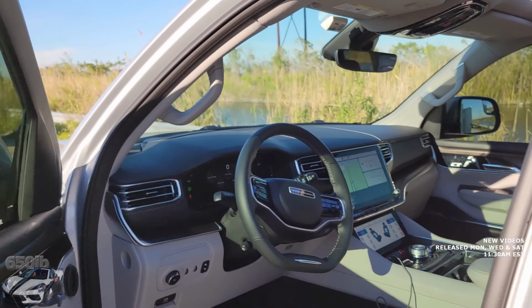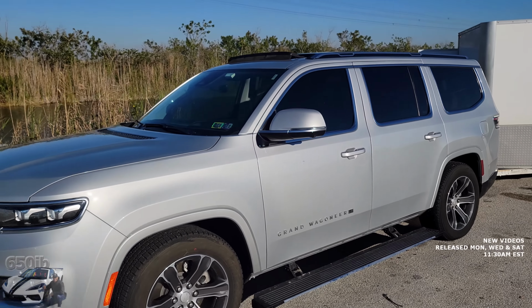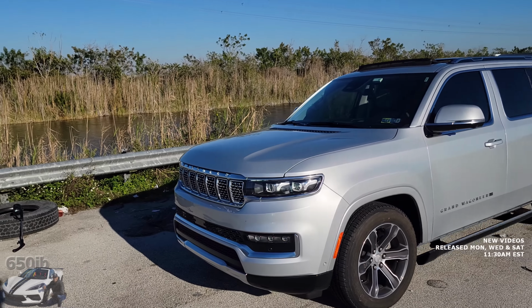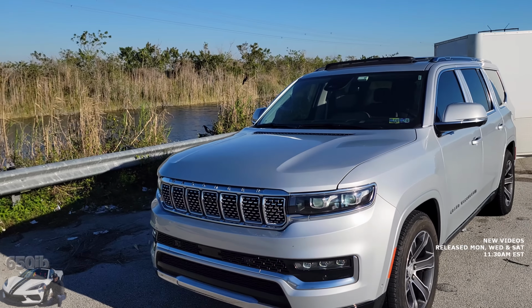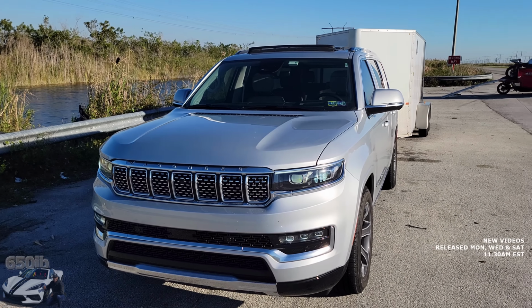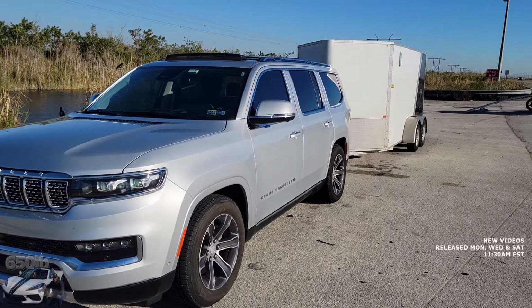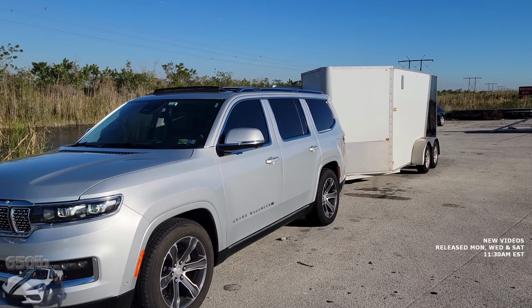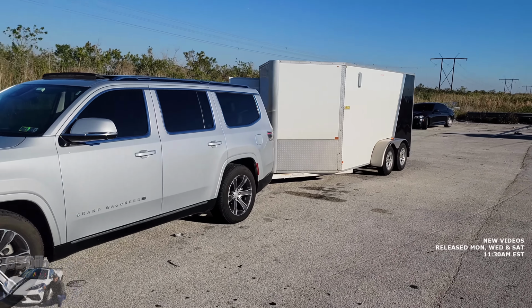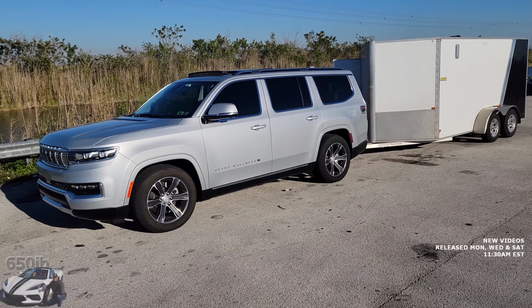That is my 2,000-mile review of my 2022 Jeep Grand, I'm trying to call it a Jeep. It's just a Grand Wagoneer. It is not a Jeep. There's no Jeep badges on it, no Jeep anywhere. But this is my 2022 review of my Grand Wagoneer, towing my 3,100-pound trailer full of motorcycles, over 2,000 miles here to South Florida, and now I'm headed back home to filthy Cleveland.